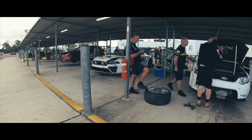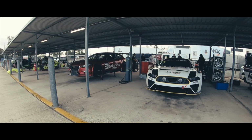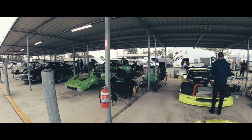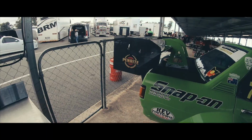And here we are at Queensland Raceway, round 2 of the Precision National Sports Sedans. And it's glorious. Amazing track. It's been upgraded. Tony Quinn has been working really hard, and the track looks fantastic. The facilities look fantastic, and it's going to be an epic round.